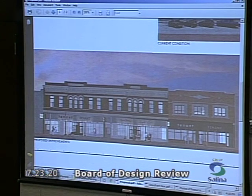We're not removing or damaging any significant character-defining features that we can see. The intact architectural features of the upper story windows will be preserved, and it appears to us that the signage is proportional to the facade.